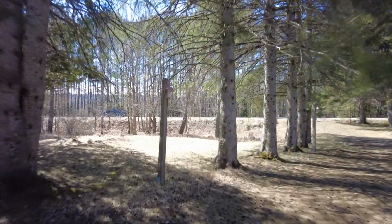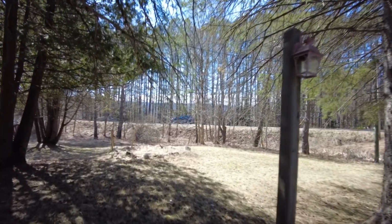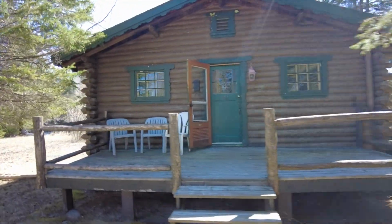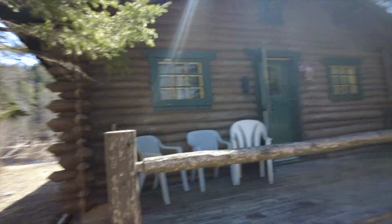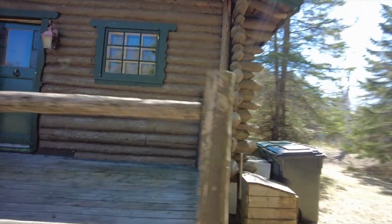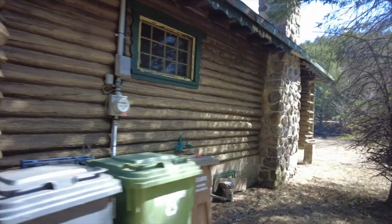Over here we have another nice big opening and what looks to be a fire pit. And so here we have it. Now the house itself is a real log cabin, the beautiful stone fireplace. It does need some work, it does need some maintenance, and it is wood, so it needs to be maintained regularly. I will walk us around here, the outside.